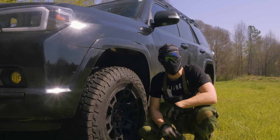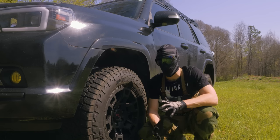Alright, before we get started with the quirks and features of this vehicle, I want to tell a little story about how I got it.